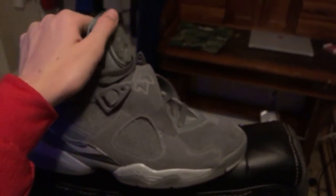But I got these back in LA. I forgot the name of the store, actually. It was something that I've never seen before. I just saw them and I was like, well, those look cool. So I just got them. All right, we're almost done. Ooh, yes.